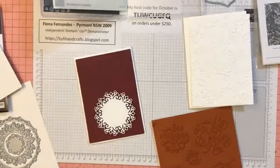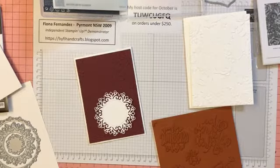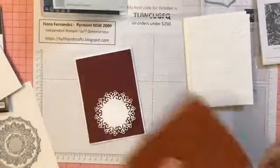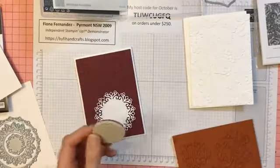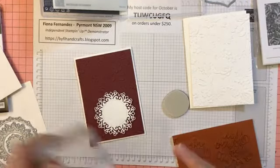Knock the blinds all sideways. And I'm just going to pull this one out. Peel that off there. Block.